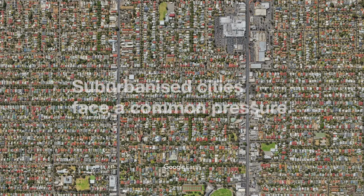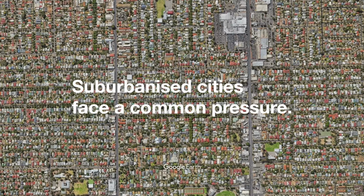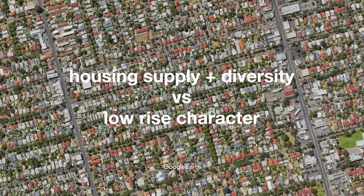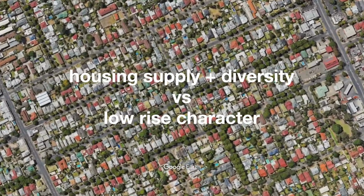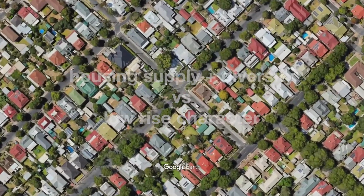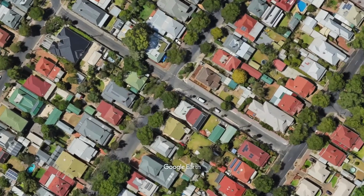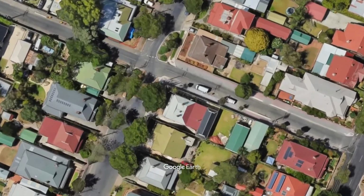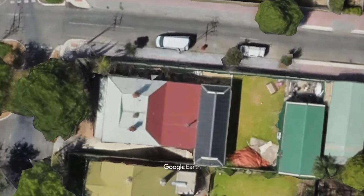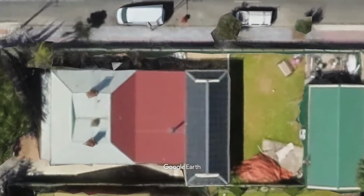Across the globe, suburbanised cities face a common pressure. How do we increase both the supply and the diversity of housing that contemporary society needs, while retaining our low-rise, leafy suburban character? While greenfield, brownfield and greyfield housing approaches supply new housing in brand new suburbs or through knockdown rebuild infill, many character suburbs are completely quarantined from density increases, despite desperately needing additional and more diverse housing.